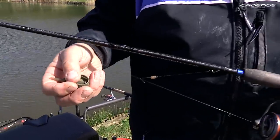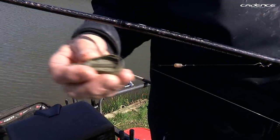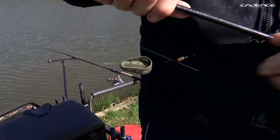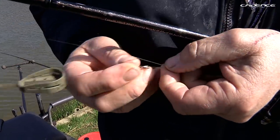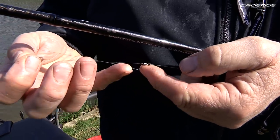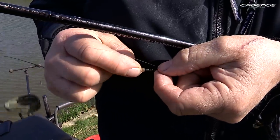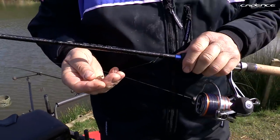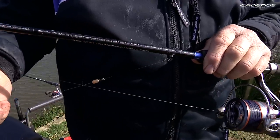And as we've just discussed with the other rig, free running hybrid feeder, and that's just attached. I can just get that off just to show you. I've just got that attached via a loop just to a swivel there, and then I put the bead on. That covers that. My hook length, 4-inch hook length, 016, attached to the 911 hook again.